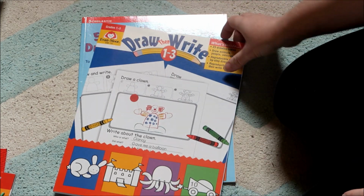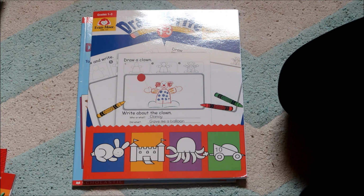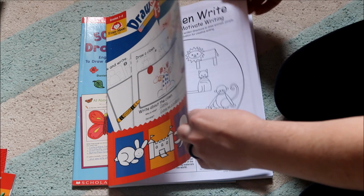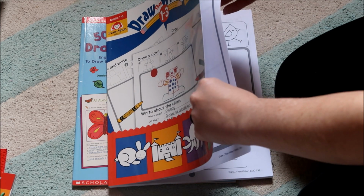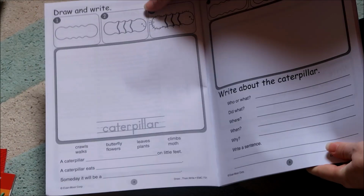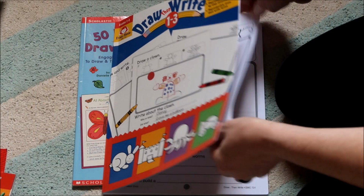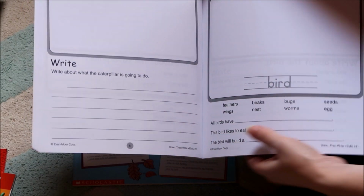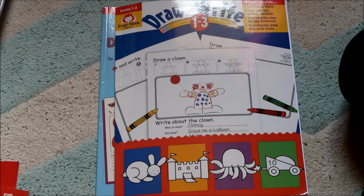So we have that. And then the next two I'm going to do in conjunction with her sister. So we have the draw then write. Basically it has a bunch of different things to learn how to draw. And there's 3 different levels. This is like the first grade, and then this would be the second grade, and then there's the third grade. So there's a full paragraph for the third grader to write. And there's those 3 levels for every single one.